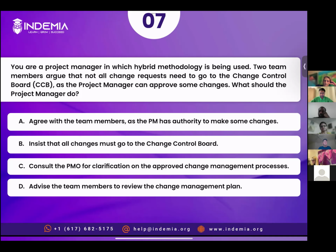Priya, you have chosen option D. Yes. I think the change management plan probably describes what the team had decided upfront on how they would go about managing change requests. So I think it would be better to have the team members and the project manager review the team change management plan, because that will give them an idea of what was initially set as a standard for the team. So I chose option D. Yeah. You're saying standards are documented in the relevant management plan, so we should review that. Okay. Right. Francis, you have chosen option D.